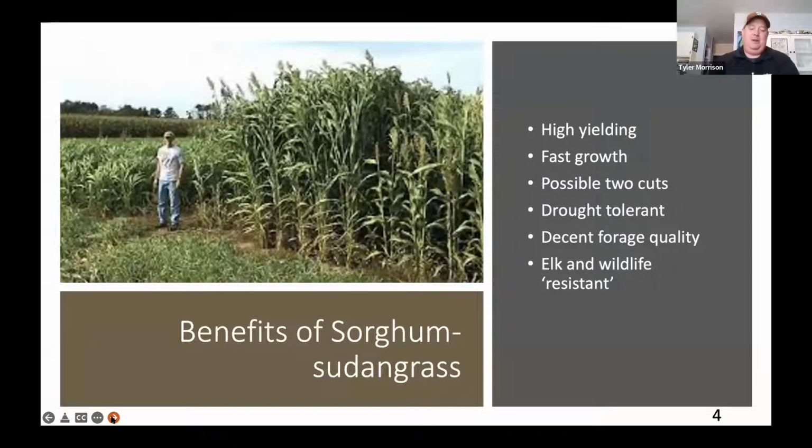So in the winter months, the one thing my dad does appreciate and passed on to me is that we do like to try new things. We aren't afraid to always try new things. So while researching in the winter and trying to figure out what we'd be able to try, sorghum sudan grass continued to appear to be a possible fit for our climate, for a field like this, and for what our needs are.